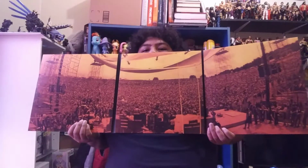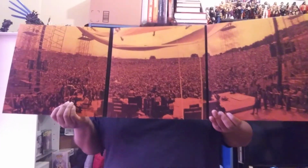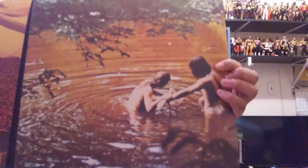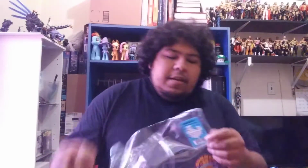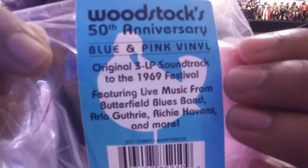and it's a triple gatefold because it has 3 LPs inside. Let me show you that then. So they're all pretty much the same. I'm just going to be showing you one each because I got quite a lot to show you. As you can see in the hype sticker, it says that this is on blue and pink vinyl.